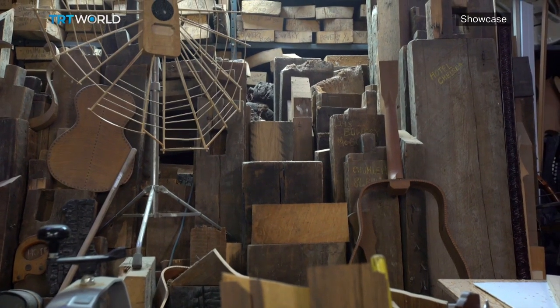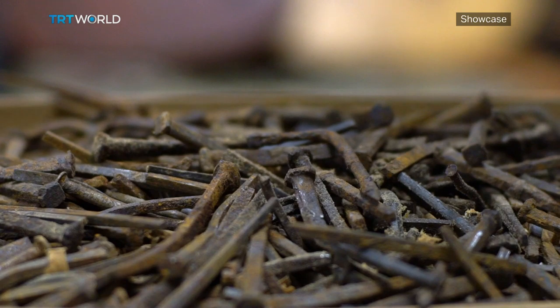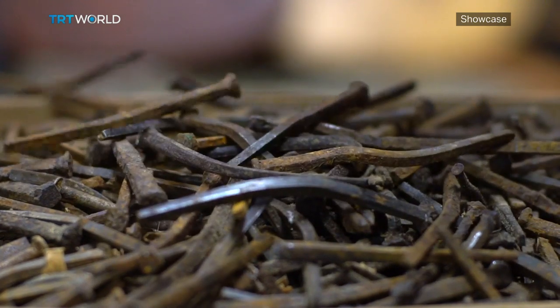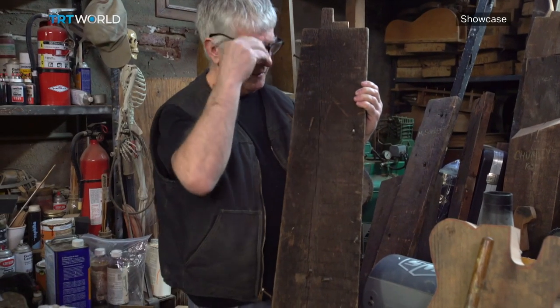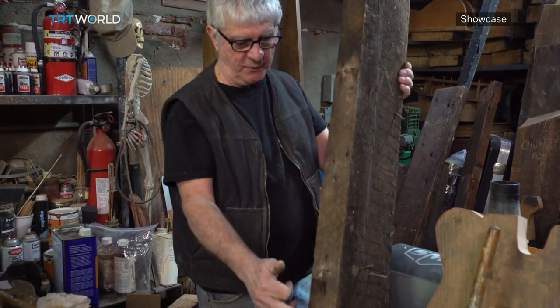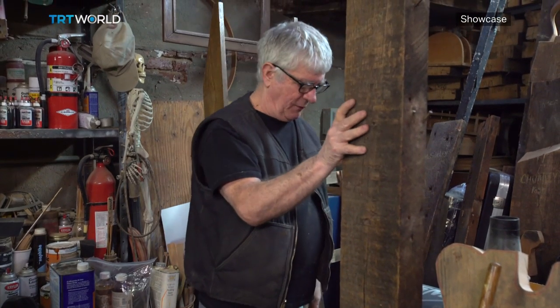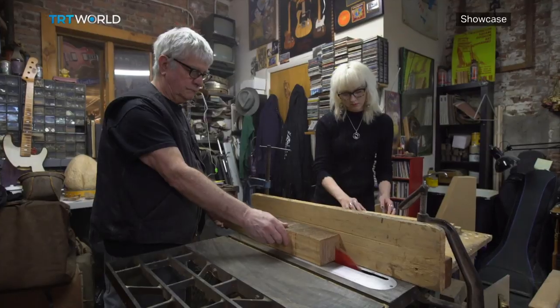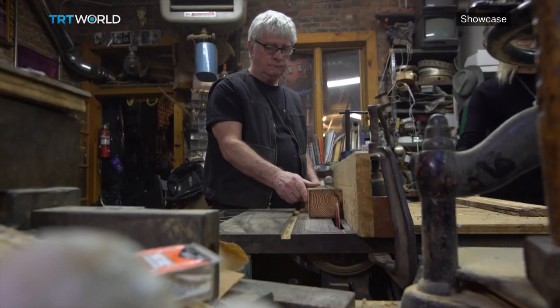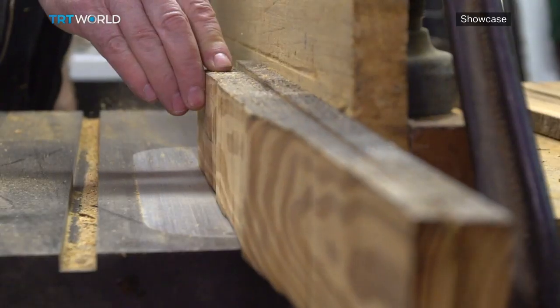Otherwise, these old pieces of wood are likely to be discarded, mostly because they're full of nails. I have to pull all the nails out of here yet, but that's typical of how many nails there are in each board, and a lot of these empty holes where other nails were, so that's why they discard it. They don't want to have to deal with all those holes. But it doesn't bother Kelly to go through all this process. The perfect wood is worth it.